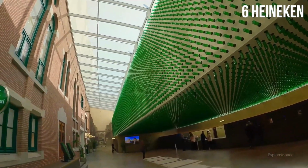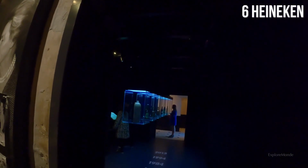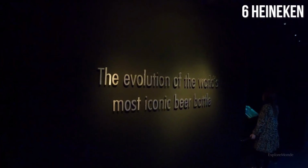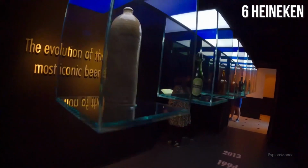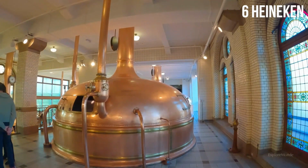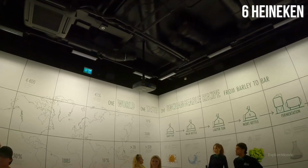The tour starts with a multimedia exhibit that tells the story of Heineken's origins and its global expansion. You'll then move on to the brewing process, where you'll see how the beer is made and learn about the ingredients and techniques used. The highlight of the tour is the tasting room, where you'll get to sample some of Heineken's different beers and even try your hand at pouring the perfect pint. The Heineken Experience is a fun and interactive way to learn about one of Amsterdam's most famous exports, and it's a great way to spend an afternoon with friends.